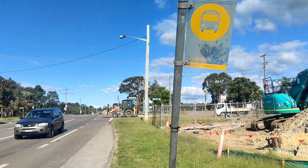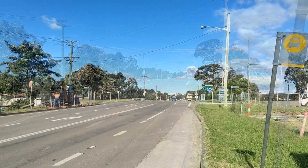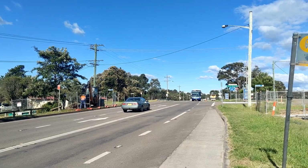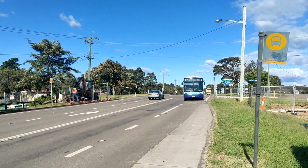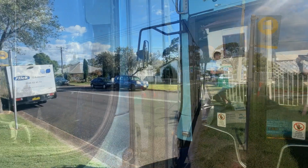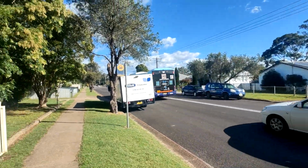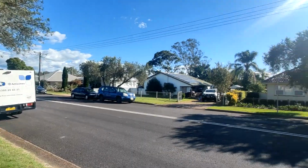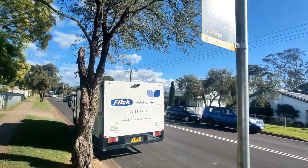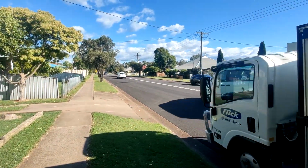Now we travel from Greta on to the next place, Branxton, on the 180X. And now we're here in the main street of Branxton. Going to head on down to the train station, which is only a 10-minute walk, roughly, from where the bus drops you off. It's not exactly the most direct sort of thing, but it does get us from town to town. That's really what matters.